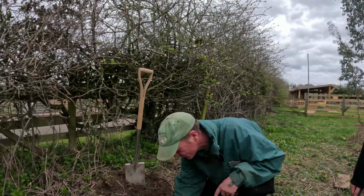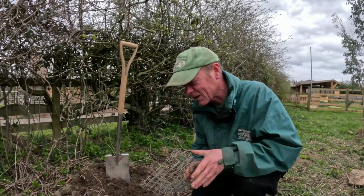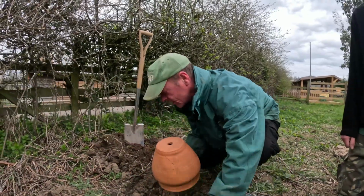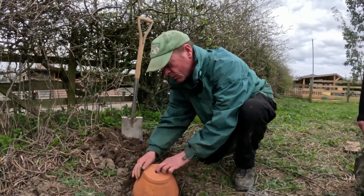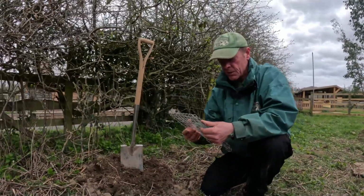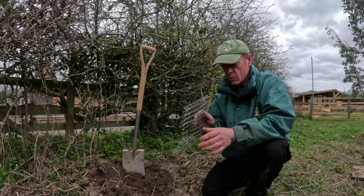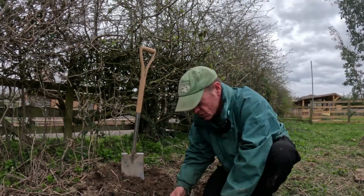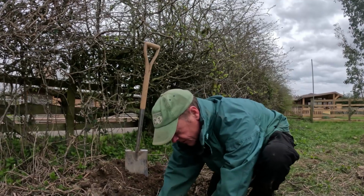What we've done, we've already dug a hole because we thought we'd get ahead of ourselves. So we've just put the plant pot into there, just roughly dug around it with a little bit of excess. We've got some mesh. You can use any sort of mesh, wear gloves, not like I'm doing, because this stuff is pretty sharp, but we've just manipulated it a little bit to fit into there.